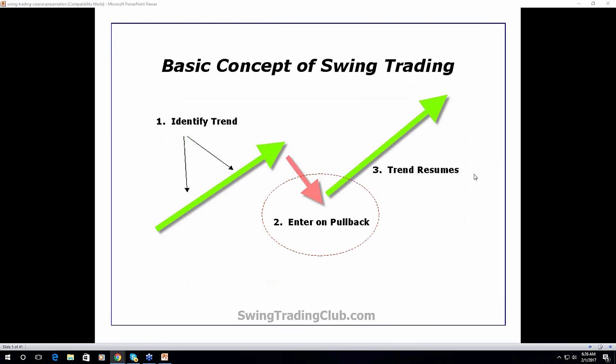Now, the basic concept of swing trading is this. We find a stock that is trending or has momentum, in other words, price is moving, and we want to jump on board that trend somehow. So think of a freight train going by and it slows down just enough for you to run and jump on board, and then it speeds up again. That's really the whole concept of swing trading. We want to identify a trend. When the price pulls back, we want to enter on that pullback, and then we're hoping that the trend resumes.